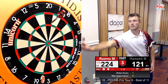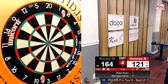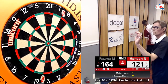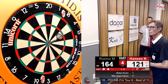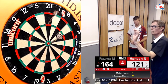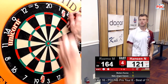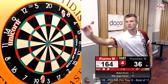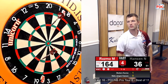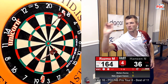Hansen is in a decent position here. 60. Especially as Razma hasn't found the treble there. I mean, we all know Razma can take out any bullseye shot. Treble 20. He's going to have one dart. Oh, and he's just gone outside. He's tactically thought that one through. I like that. 164. He's wondered if he was going to start downstairs, but hasn't done so. Might go for the bullseye here. If he goes bullseye, that will leave tops.